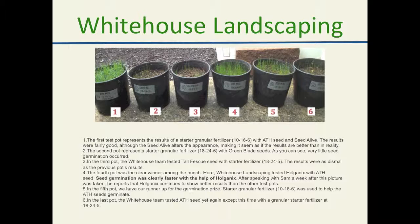The seed in pot number 1 was Hydra Compost. It put a green color onto the soil, so although it looks like one of the better treatments, it really isn't. Most of the color you're seeing is from the green compost on the soil. 2 and 3 are without any Holganix, just fertilizer. 4, the best treatment in the trial, was the Holganix treatment with fertilizer, and this seed germinated much faster with the help of Holganix. And the other 2 treatments are fertilizer without the Holganix. And we get this result over and over again.